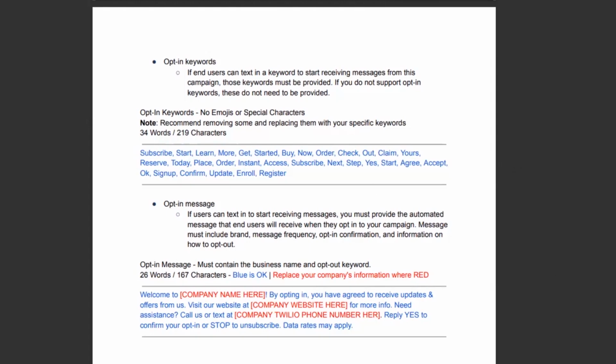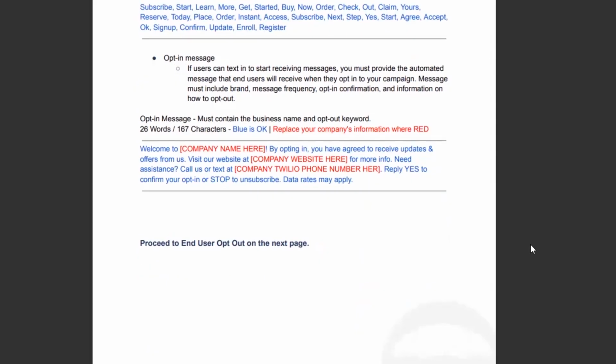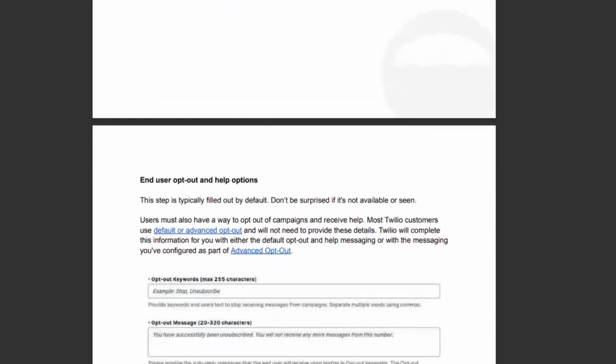And then the last one, and this one is what I think a lot of people actually fail on, is you always get that your opt-in message wasn't, I forget what the actual verbiage is, good enough. And what we found out is you didn't have your company name, you didn't state your company website, and you didn't have your phone number. So we give it all to them, right? We give them every reason pretty much not to fail us.